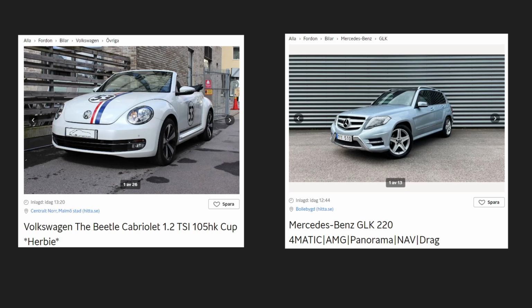The Herbie Beetle. Yikes. Versus a GLK. Oh no. These are both vehicles that I prefer to perceive as little as possible. The last part of the Mercedes flavor text, drag, means tow hook. Tow hook, okay. Interesting.